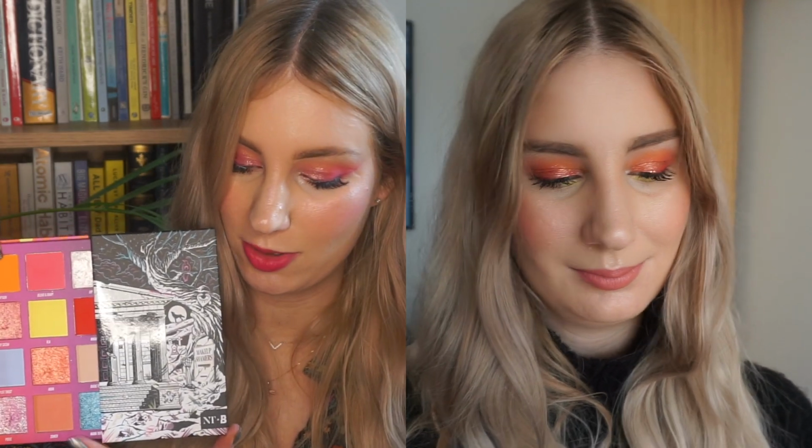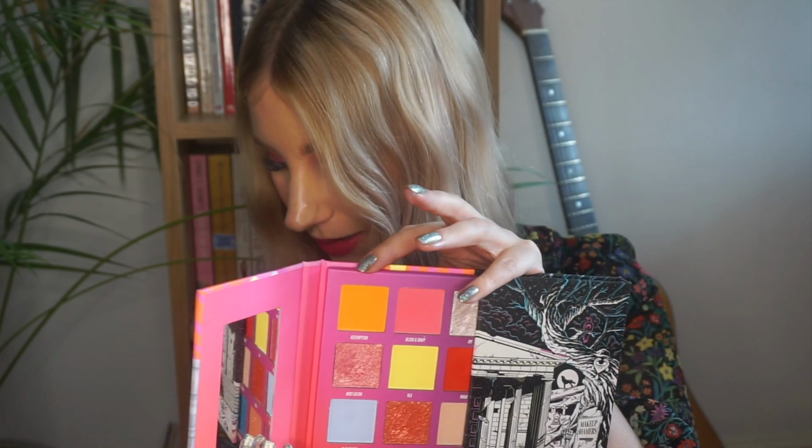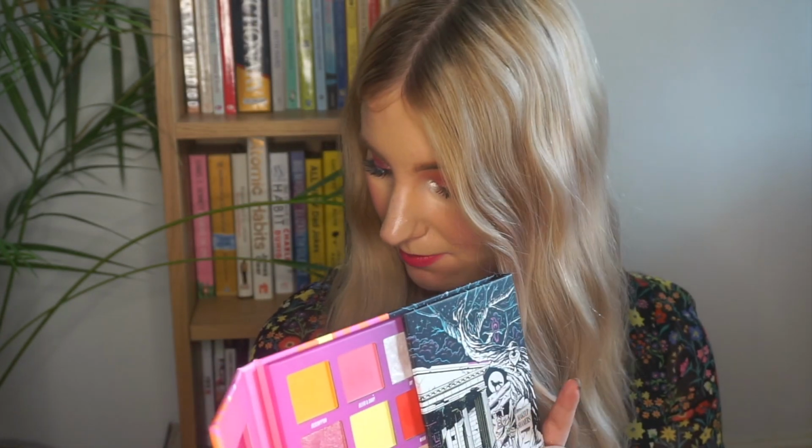So for day number 3, I focused more on this side right here. I started off by taking the shade Sommer right here, which is this kind of corally shade, and I applied that on my crease and outer corner as well as on my lower lash line. So that was kind of the base of the look. And then what I did next is I took the shade Redemption, which is this orange shade in the corner, and I put that in my inner crease.